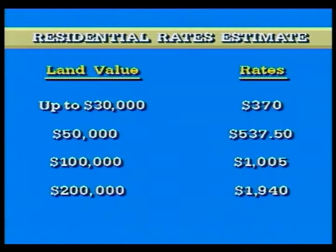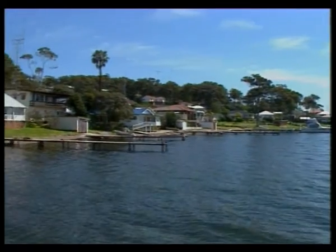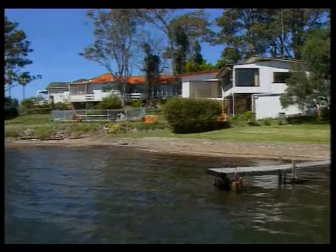The new system means an increase for about 12,000 ratepayers, but a decrease for others, particularly those in higher valued properties. The Minister for Local Government, David Hay, is unlikely to oppose the rate system. They should be formally adopted by December the 17th. John Church, NBN News.